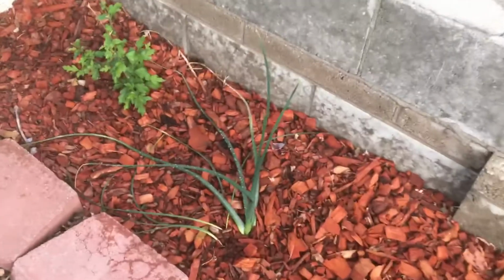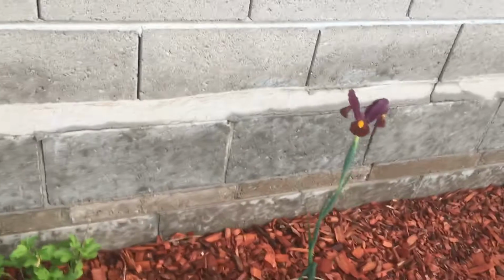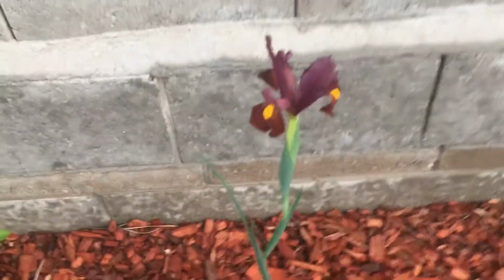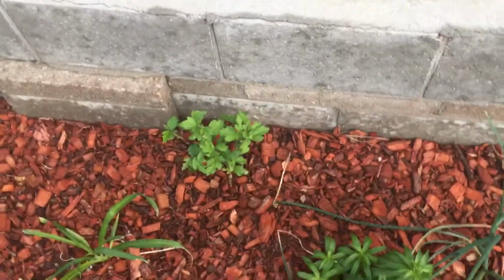You can see this is what these irises look like before they bloom. Just a couple long blades of grass, and then they shoot up a stalk. And then down the stalk they'll put out a couple more blooms. So like here at a joint where it zigzags, you might get a few more. You can see the lilies have some buds on them. Another hibiscus.